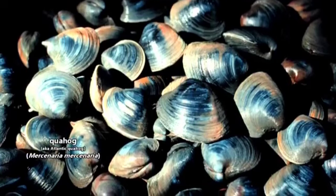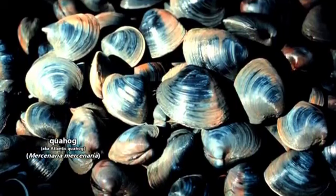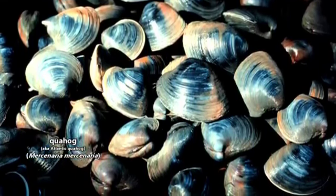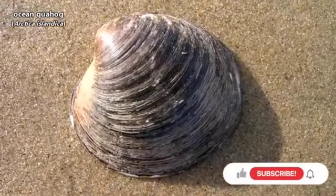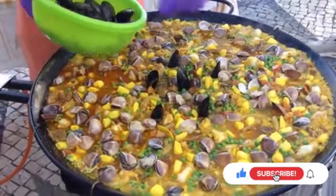Quahogs have many names: hard clam, harpshell clams, cherry stones, little necks. Really, they're all quahog clams that inhabit the same North Atlantic Ocean. There are also ocean quahogs, but you may not have noticed that this saltwater species can live even longer than the freshwater pearl mussel.